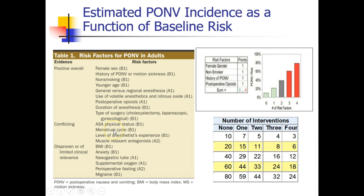This slide shows some of the different risk factors for PONV. And you can review this yourself. Some of them are positive risk factors, some of them are conflicting, and some of them are considered to be more limited or disproven. Classically, we've said that the 4 primary risk factors are female gender, non-smoker, prior history of PONV, and receiving opioids.